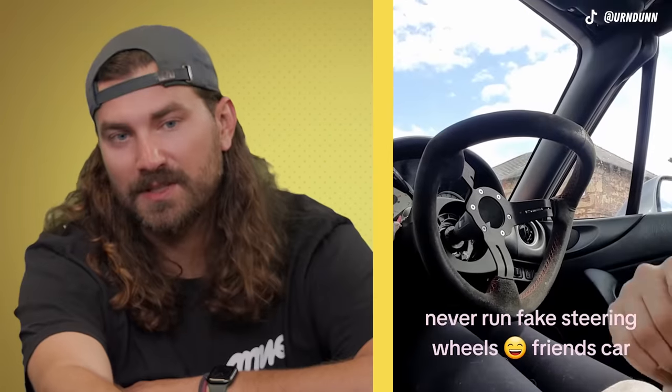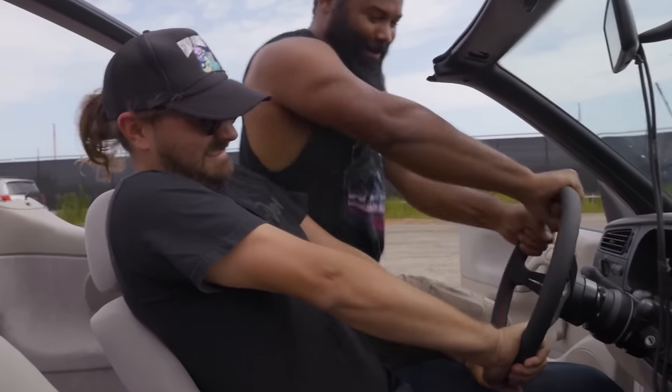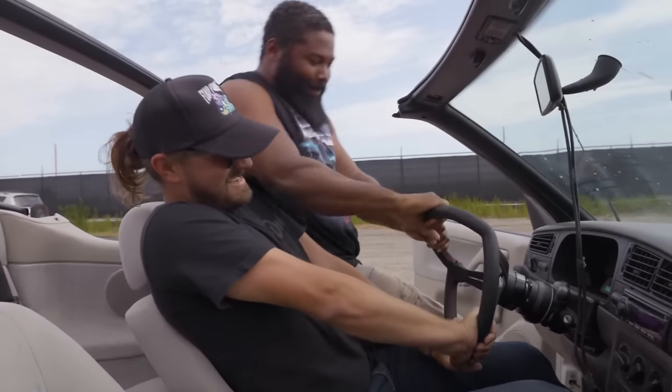Never run fake steering wheel. A lot of cheap steering wheels are not very sturdy and they will bend immediately. Yes. So we've gotten a bunch of these off of wish.com. Push, push, push. Oh yeah! Good lord! They are made out of soda can aluminum. Super thin. The only place for soda can aluminum is on your exhaust pipe.